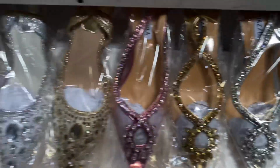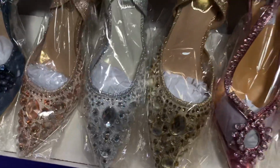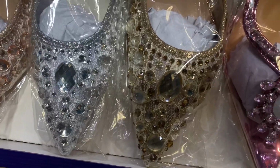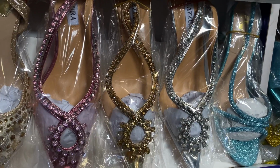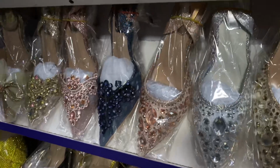This is brother shoe, and you can see this one. This one is 18,000. Guys, you can see the quality of the shoe. Take a look at it, and they have them in different colors. Different colors, guys. Look at it. These shoes are actually blinking. I wish I can bring them out of the nylon, but they are looking so nice.